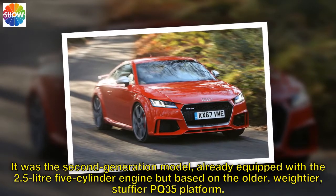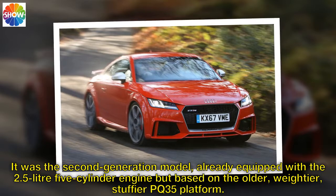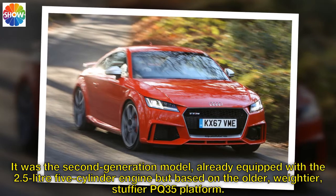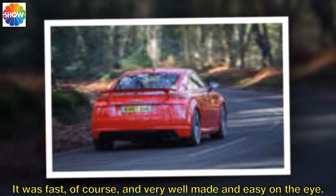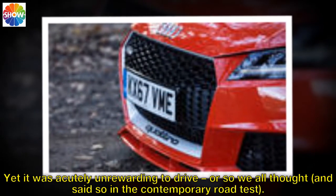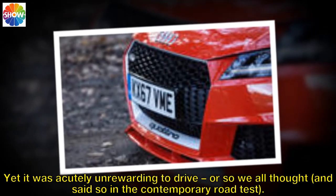It was the second-generation model, already equipped with the 2.5-liter 5-cylinder engine but based on the older, weightier, stuffier PQ35 platform. It was fast, of course, and very well made and easy on the eye. Yet it was acutely unrewarding to drive, or so we all thought, and said so in the contemporary road test.